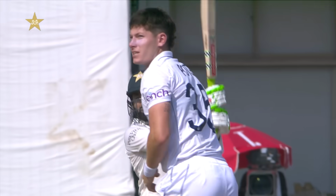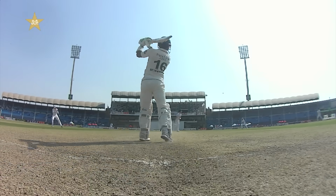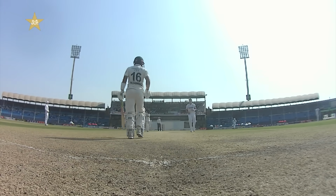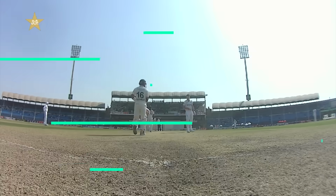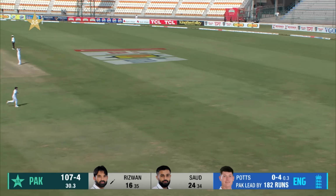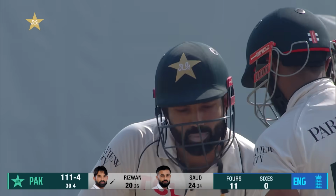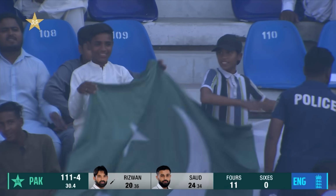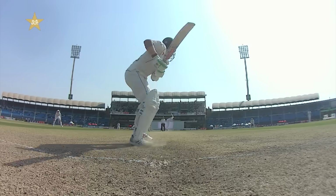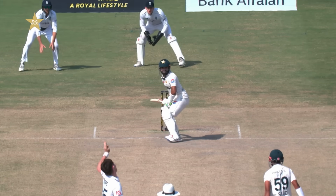Rizwan sees it differently. He sees this as opportunity. Pace on. Spinners have been difficult to get away. Now is the opportunity to just get some quick runs. Down the track, finds the gap, finds the fence. Brilliant. Down the pitch to Potts earlier in the over and hitting him straight. This time down the wicket and almost getting into a sweep position, a slog sweep position.